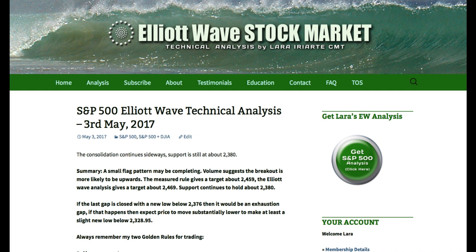It looks like we've got a small bull flag pattern completing. Volume during this pattern suggests the breakout's more likely to be upward. The measured raw target gives a target about 2459. The Elliott wave analysis gives a target about 2469. Support about 2380 has been holding for the last few days.